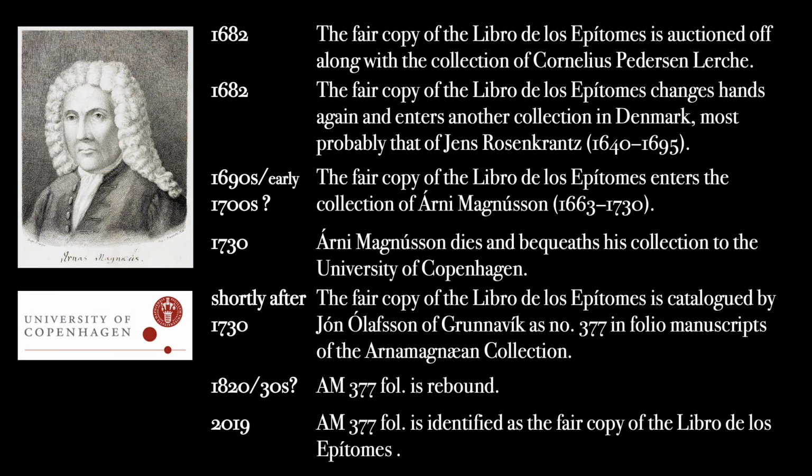While scholars working on Hernando Colón's library thought the Book of Epitomes was lost forever, it has been in Denmark for the past 350 years. Most recently, for about 300 years, it has been part of the collection of Árni Magnússon, cared for by the University of Copenhagen since Árni's death. By all accounts, that the manuscript had originated from Hernando Colón's library was not known to the several previous owners of the manuscript. Yet the manuscript was valued, kept, and cared for to this day as part of other prominent collections.